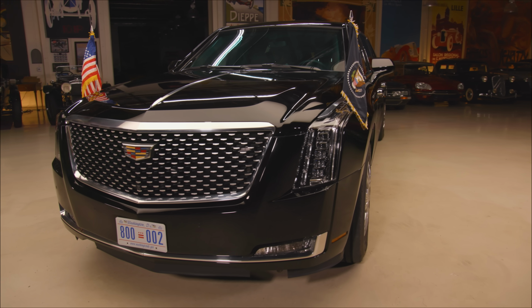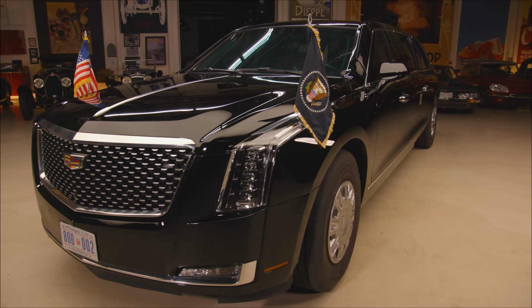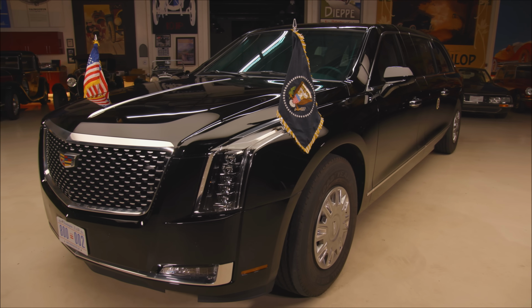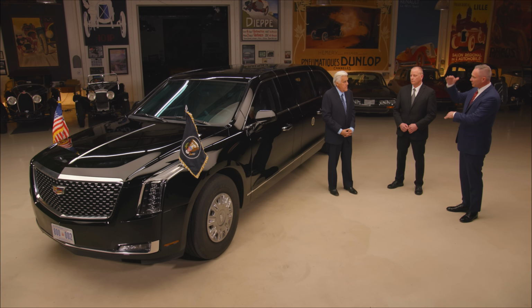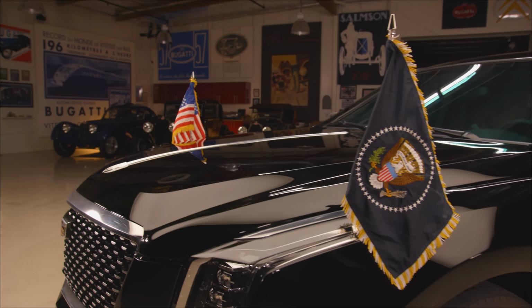Now, in the press, they refer to this car as the Beast. Is that a term you use internally? Is that something the press came up with? I'm not sure who coined that to start. We call it a parade limousine. It's considered a parade limousine because the windows are extended so that people that are out on the street can see the president clearly. Okay, all right. And any significance to the flags?